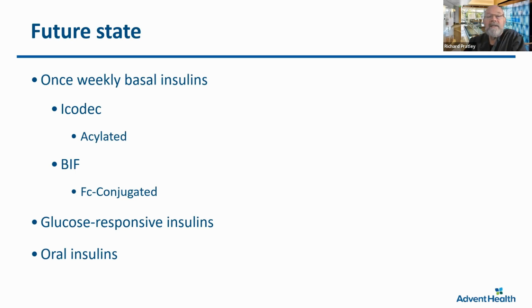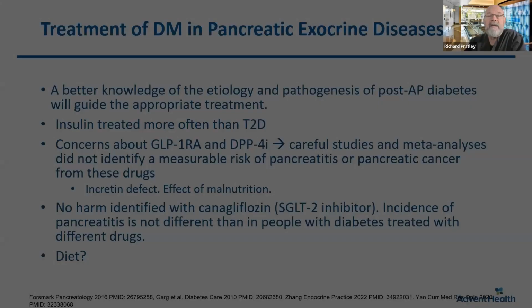We're even developing some wild insulins that are responsive to glucose. So they work when glucose is high, don't work when glucose is low. This is the ultimate in what we need to help prevent hypoglycemia.